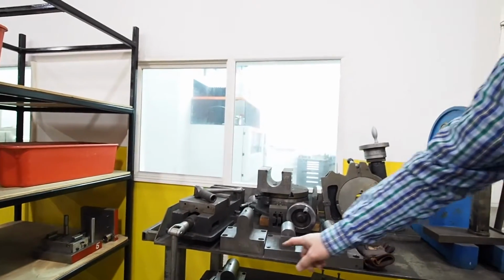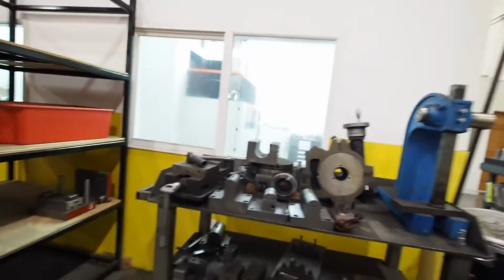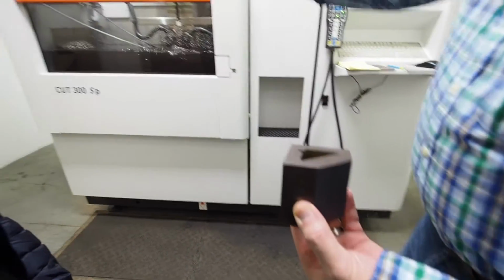Wow. So these are all pieces of tool steel, and what that means is that you can't scratch it, you can't cut it. So the question is how do we shape these? How do we make these? It's this machine in here. If we want to cut this shape in here, or this shape here, this is the machine that does it.